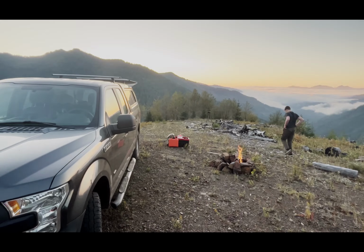Guys, ready to go find a camp? Yeah, it's starting to get dark. Starting to get hungry. We bagged 2 pigs today, though. That's better than last time we tried. How's this for a campsite?